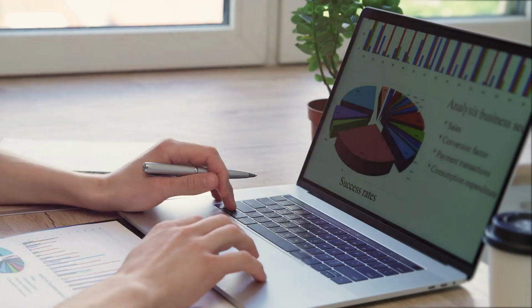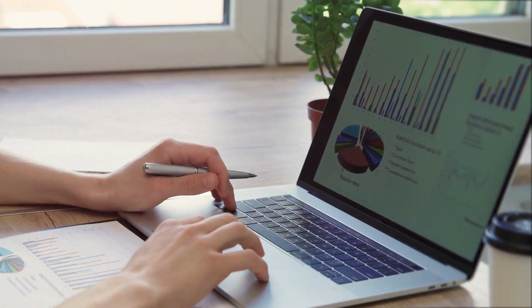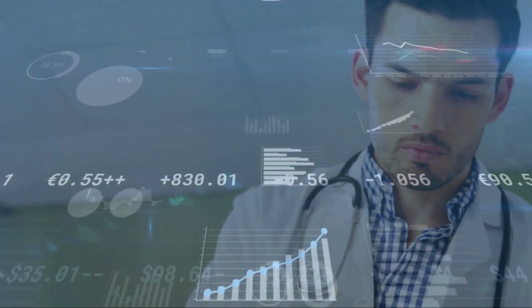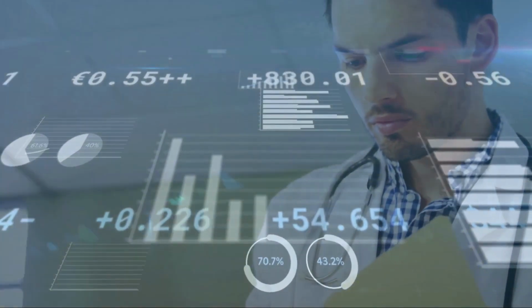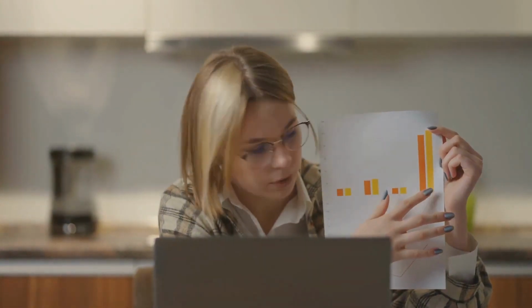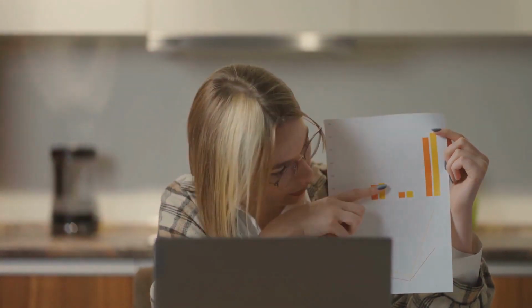Now comes the exciting part: mixing our ingredients, or analyzing and interpreting the data. This is where we apply statistical or machine learning techniques to uncover patterns and insights. Just like mixing our cake batter to the right consistency, we need to carefully analyze our data to ensure accurate results. This step is all about making sense of our data and drawing meaningful conclusions.